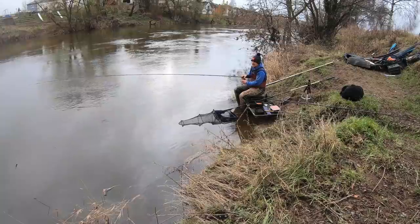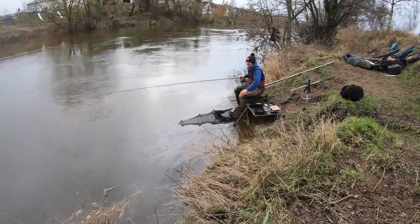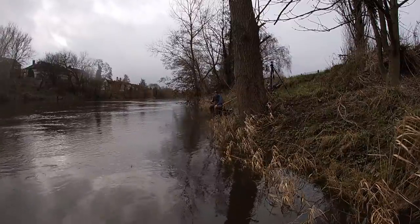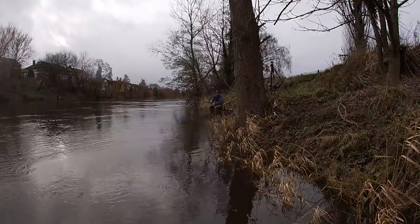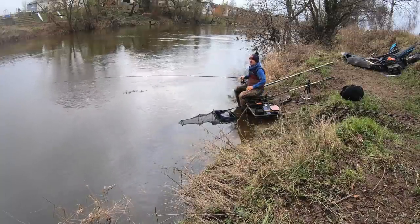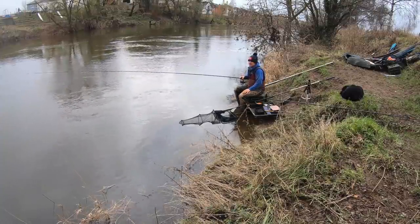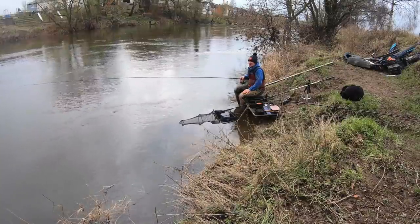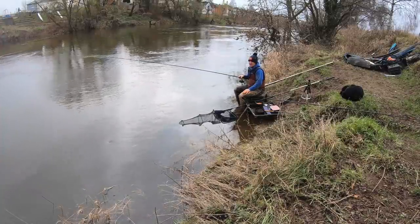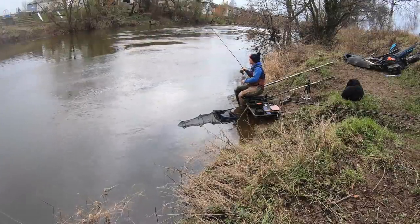But let's again just drop it in, same line, same feed, everything's the same, and just ease it through. That's a bite. No bites there yet. Just run it off the rod tip here.